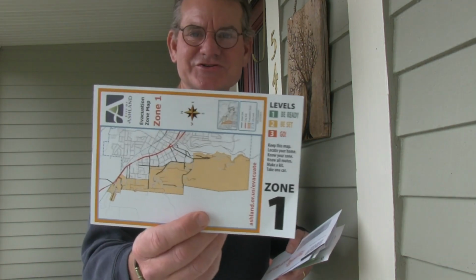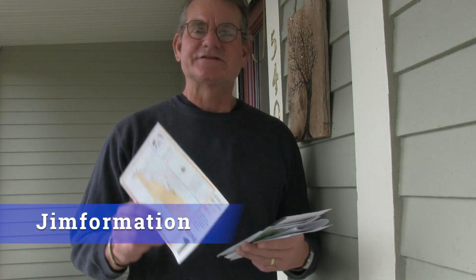Hey, did you get your zone card in the mail last year? Emergency wildfire evacuation solved, right? This is Jim Falkenstein with some more Jim-formation for you. You know, the city evacuation plan is much better than it was during the Almeda fire, right? But it's 2022, so how about a little refresher?